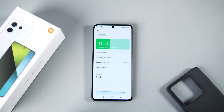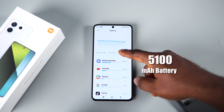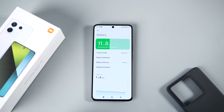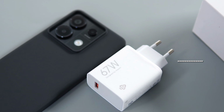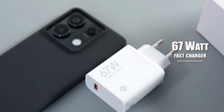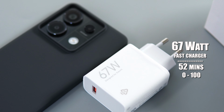Now, moving on to battery, I would say it is exceptional. It's a 5100 mAh battery that delivers all-day performance. If you're an average user, it can last you an entire day on a single charge. Now, speaking of charging, they included 67 watt fast charging, which took only 52 minutes to charge from 0 to 100%, which is super impressive.